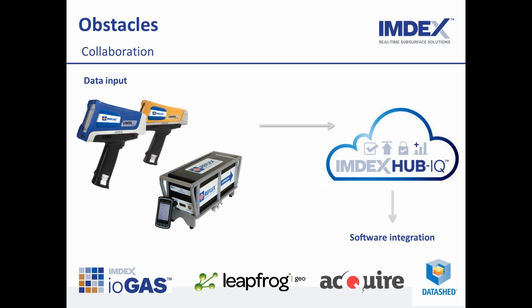Back to this collaboration piece, and I guess I look at it as both an opportunity, as I've already described, but it is a little bit of an obstacle as well. As I said, I think that for a minerals IoT approach to be successful, you really need lots of people collaborating together to give geoscientists the end-to-end workflow that they want. I've got here as an example some work that we do with collaboration partners that we already have.